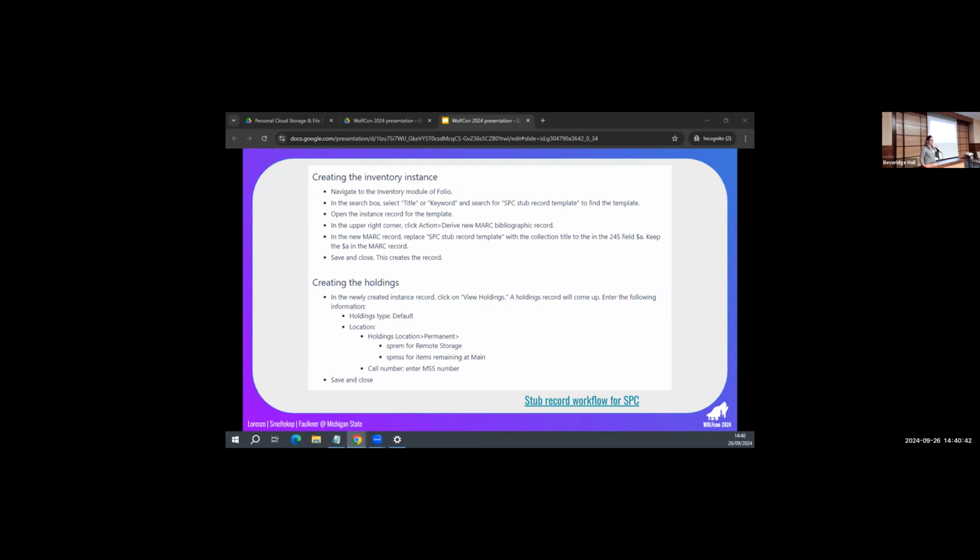And lastly, here's an example of our stub record workflow. So what this is: we have unprocessed archival material in our special collections unit that they want to store offsite in our remote storage facility, but the boxes need barcodes that are held in item records in the catalog. So we create a stub record, because since they haven't been processed, they haven't been cataloged yet. So this is our little one for special collections folks to create an inventory record in FOLIO.